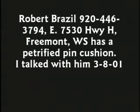I talked to Robert Brazil in Wisconsin, who has a petrified pin cushion. Pin cushion with several pins in it. The thing has turned to stone. They sent me some pictures of it. The pictures were just not, you couldn't tell what it was from the pictures. He said, it's one of those things, you got to hold it in your hand. Interesting story here.